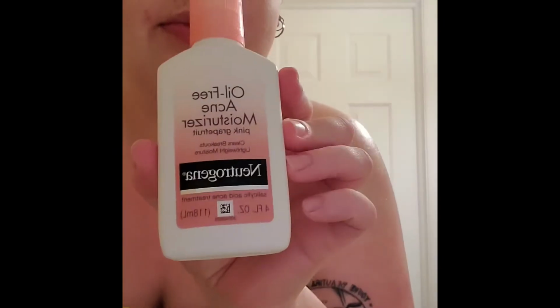Okay, fresh out of the shower. I've already washed my face and I'm gonna be using my favorite oil-free acne moisturizer. Make sure to get that all over. And then I'm going to towel dry my hair for the most part so that it's about 85% dry.